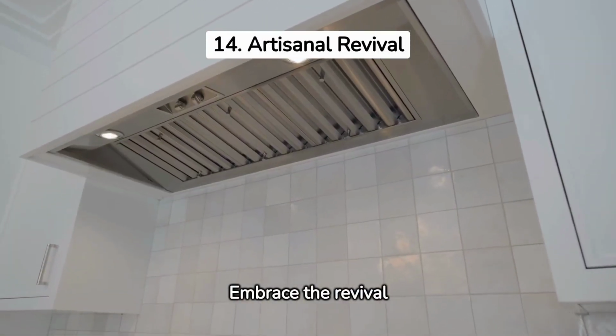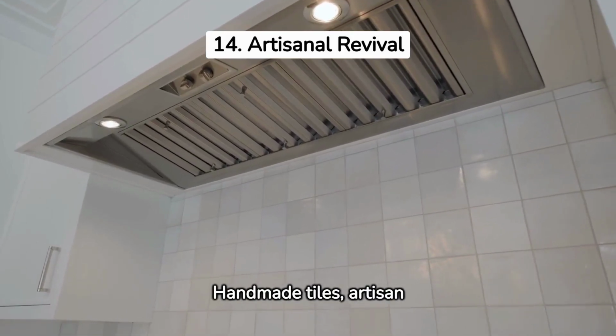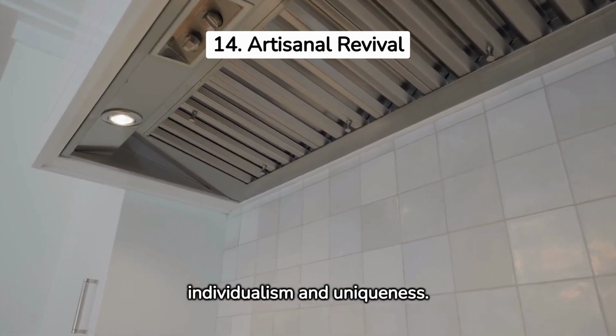Embrace the revival of artisanal craftsmanship. Handmade tiles, artisan light fixtures, and bespoke kitchen furniture mark a shift towards individualism and uniqueness.